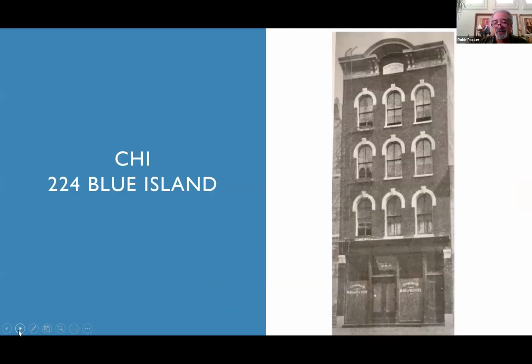Okay, community has always been important to the Chicago Jewish community, and this was the first Chicago Hebrew Institute. As you notice, it says CHI. So if any of you have ever gone to Camp Chi, it was actually Chicago Hebrew Institute, and this was on Blue Island Avenue, right in the middle of the Maxwell Street area. Next, please.